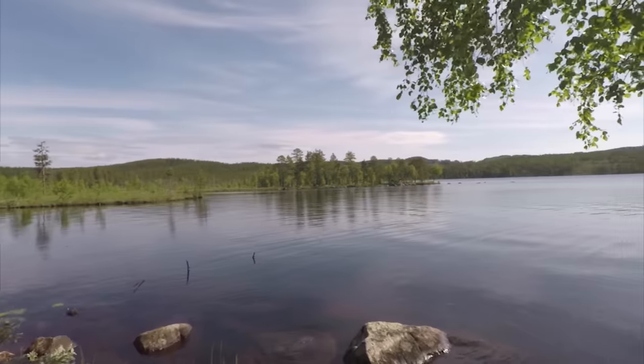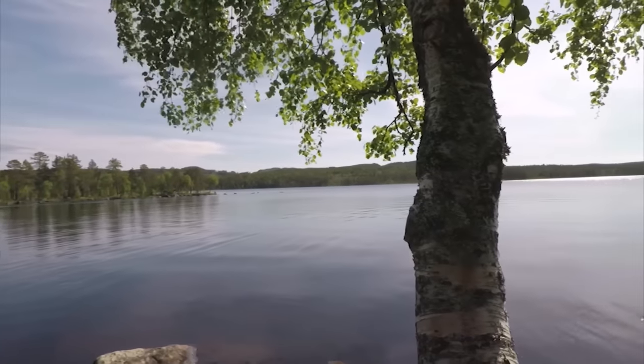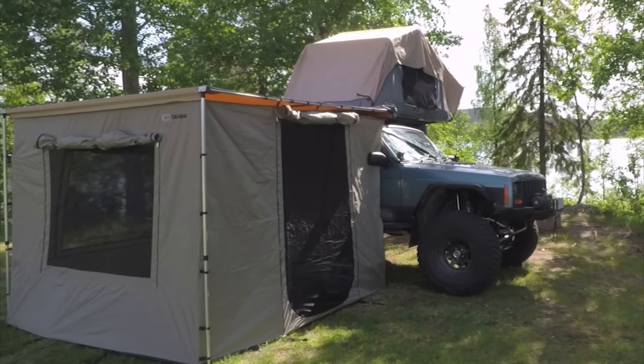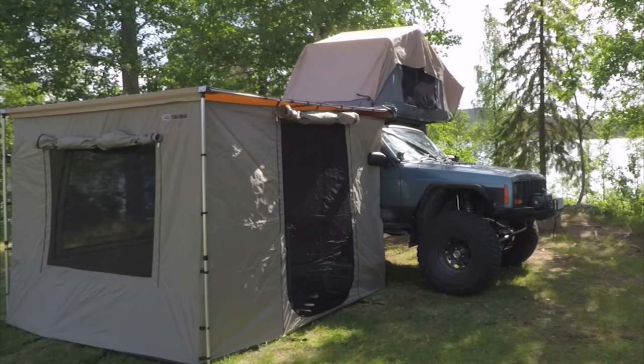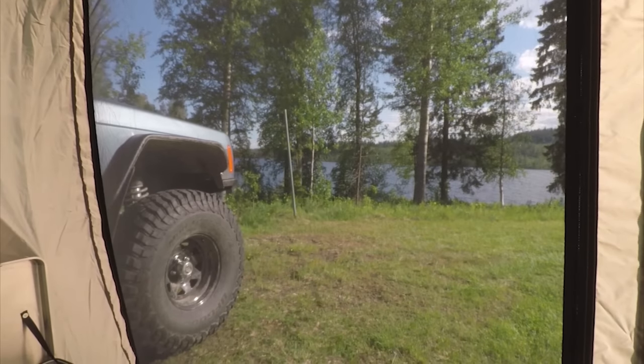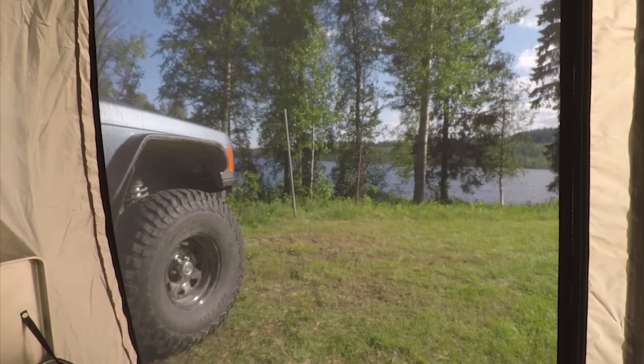I'm going to spend just the night here and break up my travels as I work out where I'm going to go. I've had to deploy the ARB full awning room because the mosquitoes have absolutely hammered me. It's not something I like to put up too often because it does take a bit of work to put up. But I'm just off the E45 and I'll mark this location on the map.